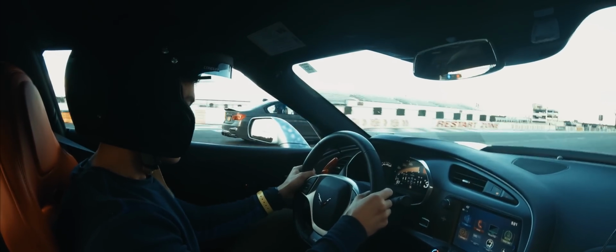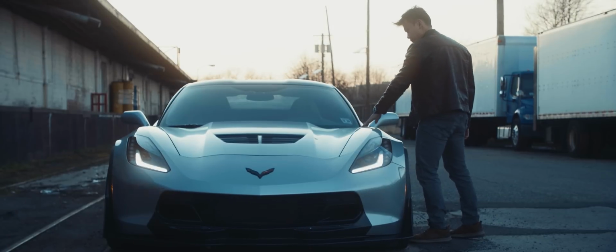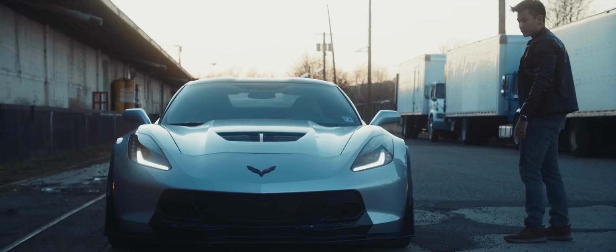Speaking of blowing up, reliability has been solid. Overheating issues at the track are limited to the automatic gearbox. I've only put about 8,000 miles between the two cars, but half of those miles are track miles, so it should be relatively robust. All things considered, I'll give it a 9.